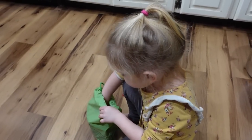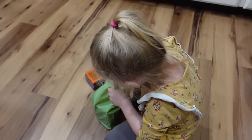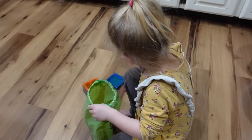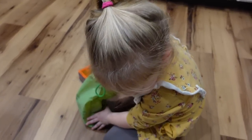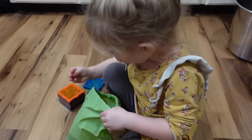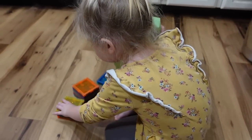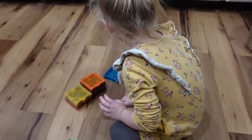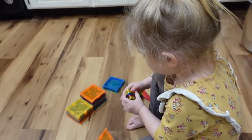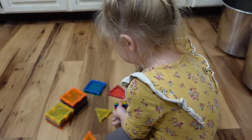And we were sent these as well, these magnetic building tiles. And you like to play with those? So she can make all kinds of stuff because they stick together, don't they? They're sticky? No? So, okay, maybe like it. We'll put a link in our Amazon storefront for that as well. Good thinking, baby girl.